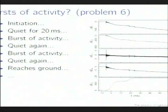Problem number 6 is that we have bursty activity even when we don't have return strokes. This is going back to the data that I showed you from the Huntsville, Alabama Marks Meter Array. On the right, we're again looking at minus 10 to 60 milliseconds in time scale, and we're looking at motions of charge. If you look at data from detector 1, for instance, station 1, there was an initial burst of activity when the lightning channel first got started. Then it was quiet for about 20 milliseconds, and then you have a second burst of activity. Then it's quiet for another maybe 10 milliseconds. Then you have a third burst of activity.